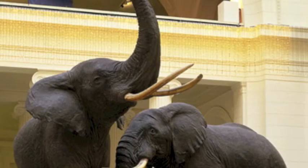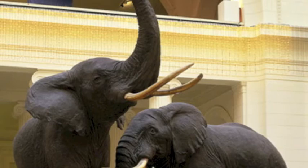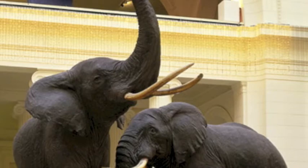What better place to start than the fighting African elephants? Please move to the first location. The fighting African elephants have become a trademark of the Field Museum. It was created by Carl Akeley, the Field Museum's head taxidermist, and overall artistic vision from 1896 to 1908.